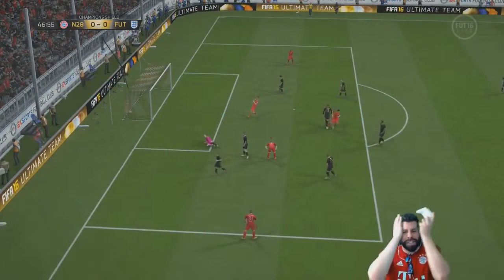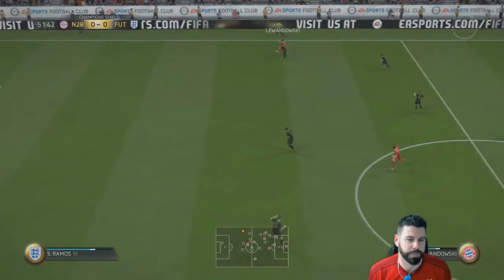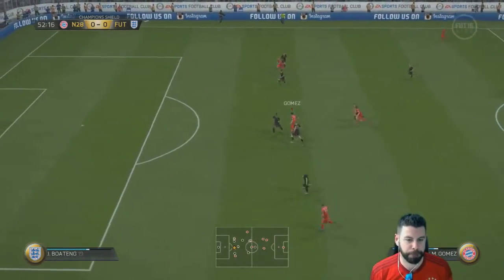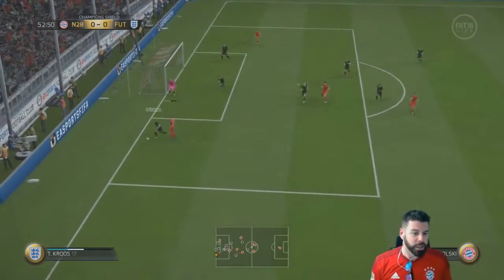Oh, that was the first chance. Is it offside as well? No, it wasn't offside. Oh. Okay. Gomez! Mario! Oh! Again! Oh!